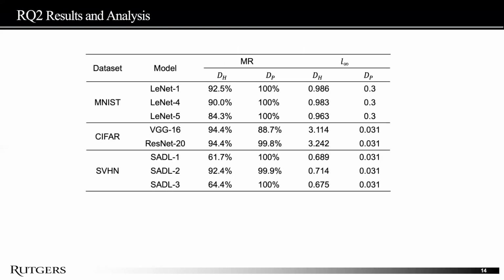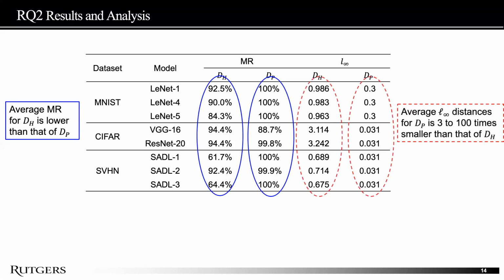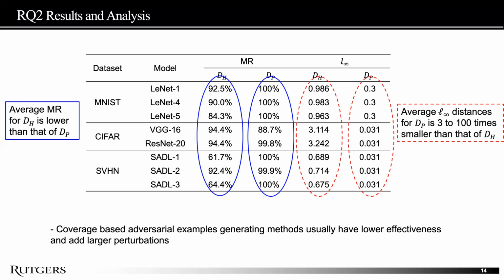This table shows the misclassification ratio and error infinite distance for the test cases DH and DP. The average misclassification ratio for DH is lower than that of DP. The average error infinite distance for DP is 3 to 100 times smaller than that of DH. This means that the coverage-based adversarial example generation methods usually have lower effectiveness and add larger perturbations.